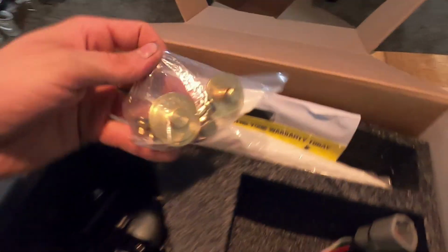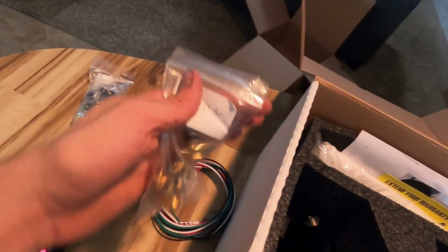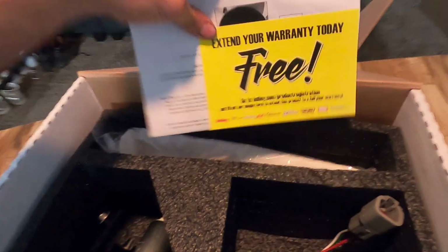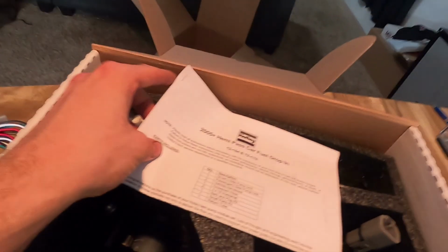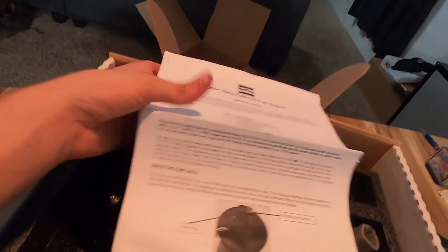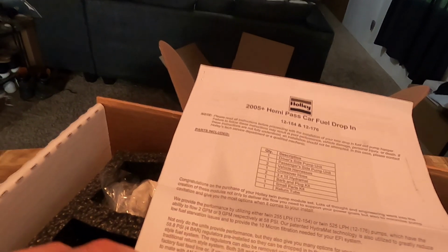We have fittings. I'm not sure what these are. I'm sure that the instructions will explain that. So this will be dope because I actually have a Holley intake manifold, so to have this fuel system is sick too. So it should all flow very, very nicely.